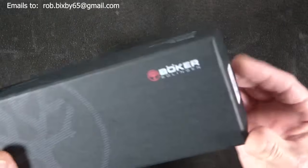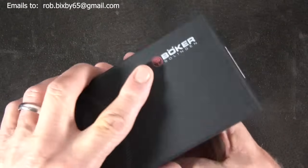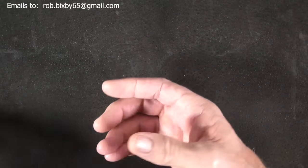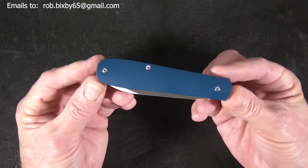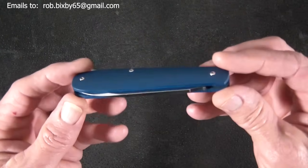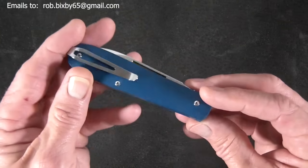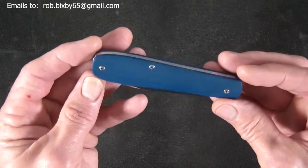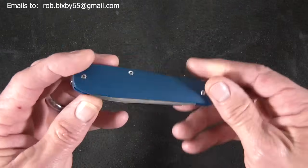Next up, we have a very interesting knife from Böker, Solingen. I think there's a pouch inside. There is. So this is Böker's model 112944. They call it the Coffin, perhaps because of the handle shape. It is a fusion slip joint, right? Modern materials and construction. Non-locking mechanism. Comes with a tip-up ambidextrous deep carry pocket clip.